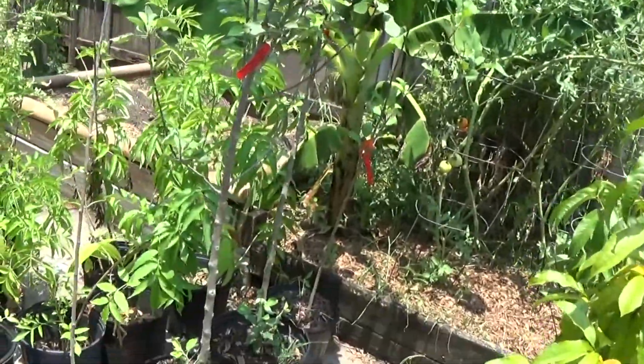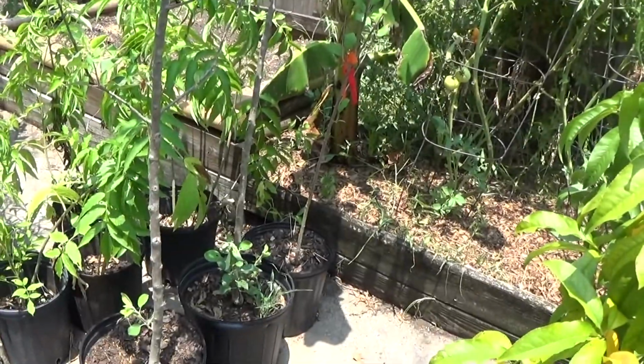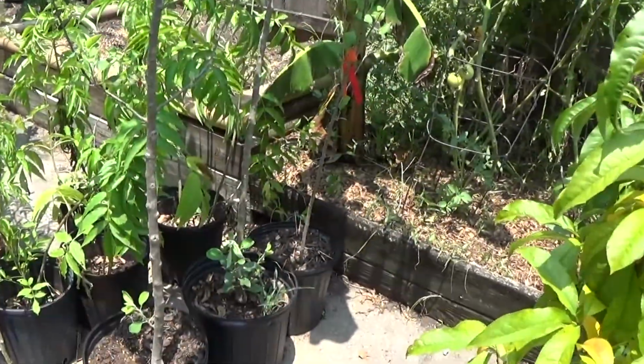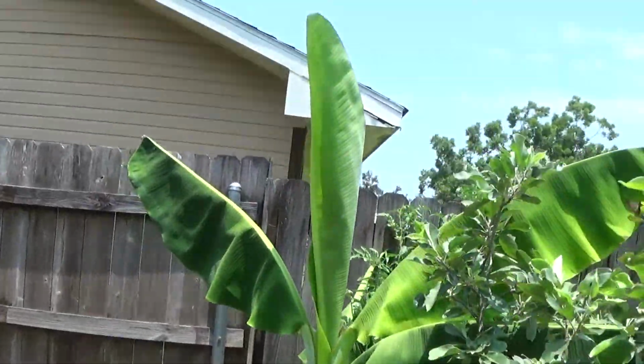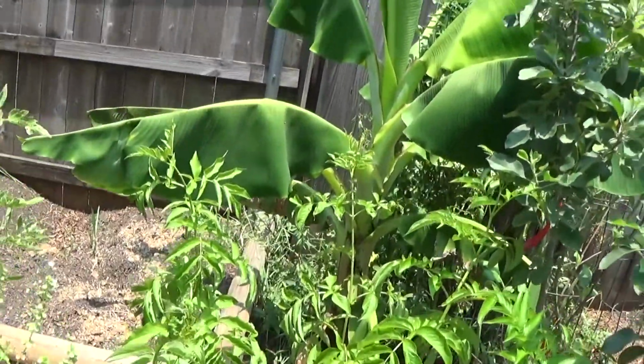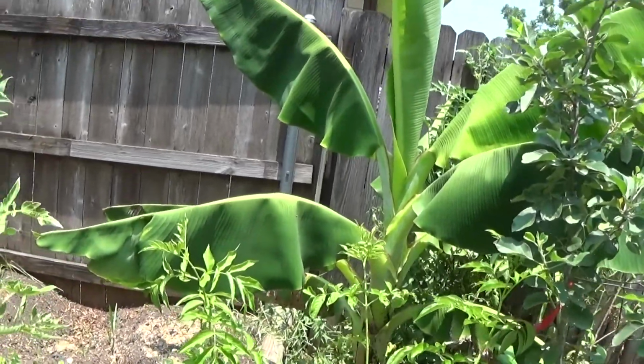Now this was a little bitty thing when I planted it. I mean, so small. It was probably 6 inches. And now look at it. It's hitting the 7-foot mark. When these get to 9 feet, it's going to put out a flower and start giving me bananas. So I'm going to be having bananas off of this one for sure. And I can get it off those other 2 if I move them out here, get them in the sun.